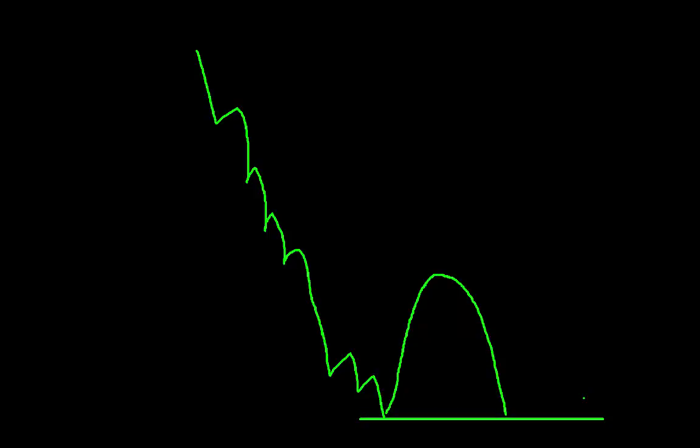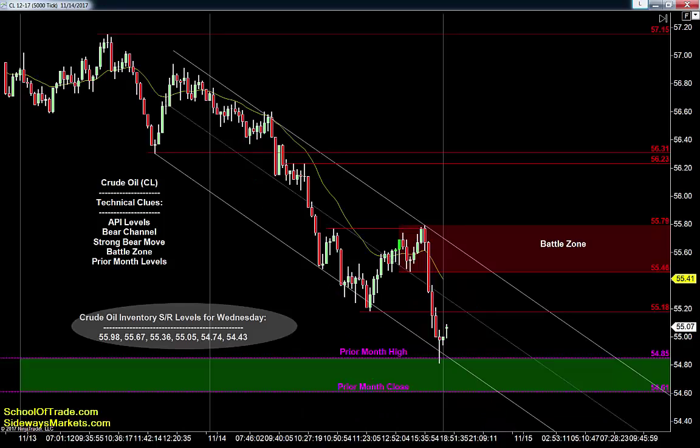But what if it keeps going lower? We're still in phase 1. So I'm looking for phase 2, profit taking rally, right? And then I can sell it back down to that low. So the moral of the story is, if we keep going lower, that doesn't mean I can now sell low. It just means I've got some more patience to work on.